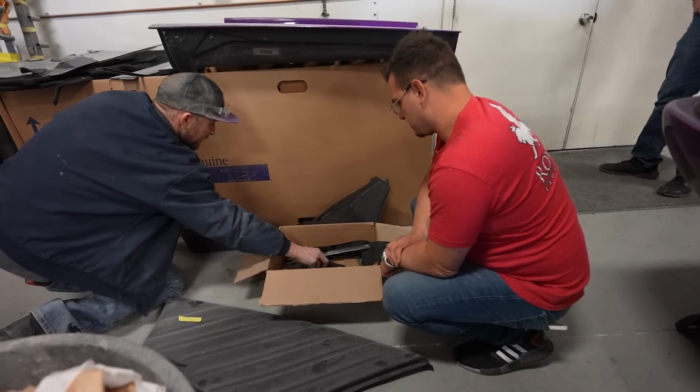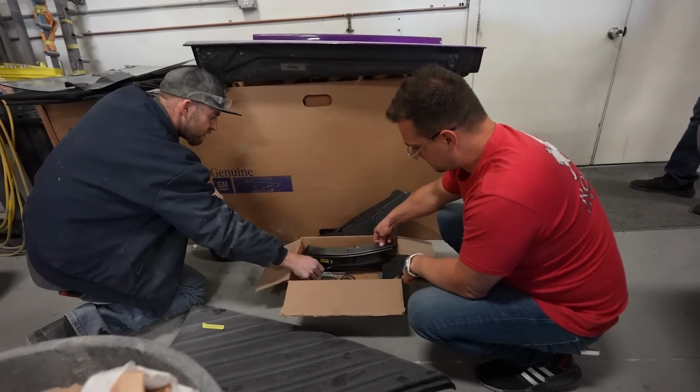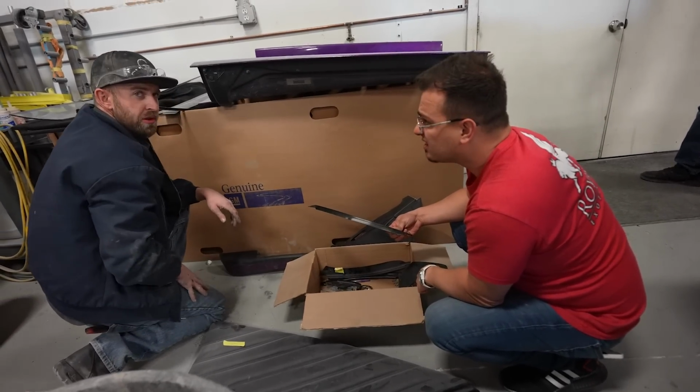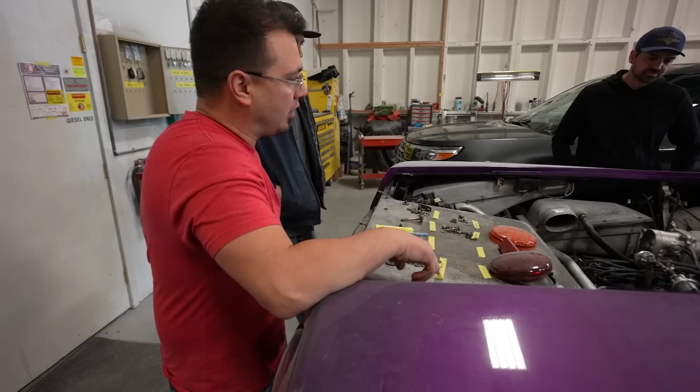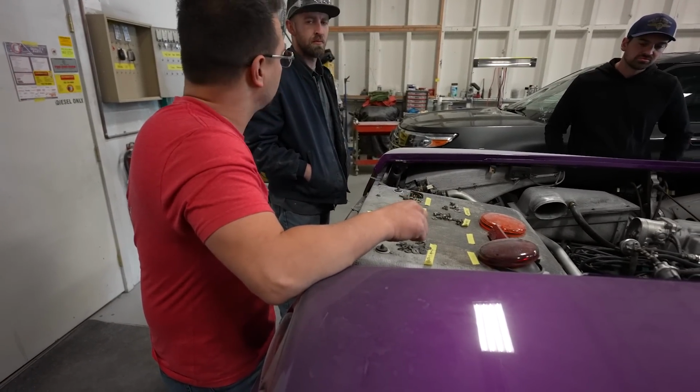So, but I'm gonna have to make the pin work. What are these? Those are trim, window trim. Oh, okay. Cool. All that stuff, if they have it in stock, we'll be able to get it. Alright, cool.